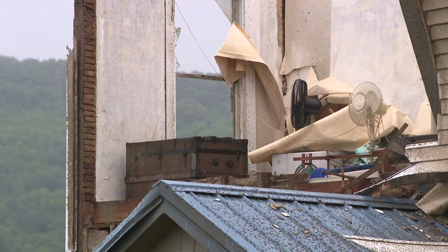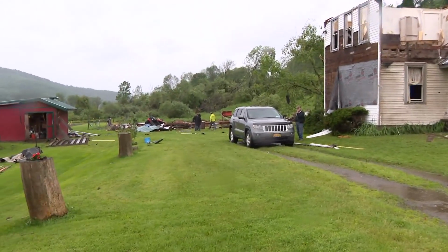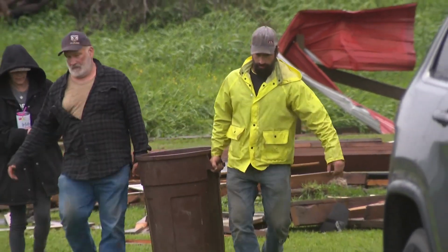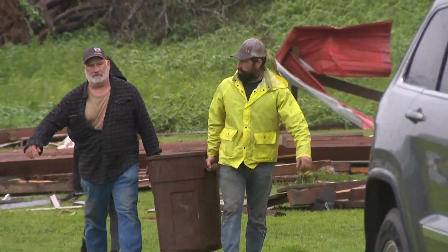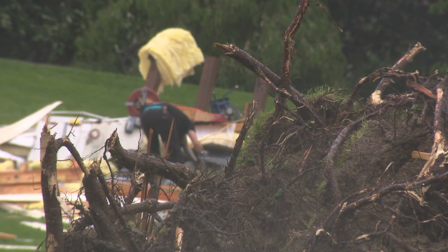Their roof now completely ripped off, and all of that right next to this lot that was once the Sutherland family's two-story barn here in Great Valley, now nothing more than debris and rubble. We spoke to them right when we arrived here, and just listen to the way that they describe this tornado coming in.